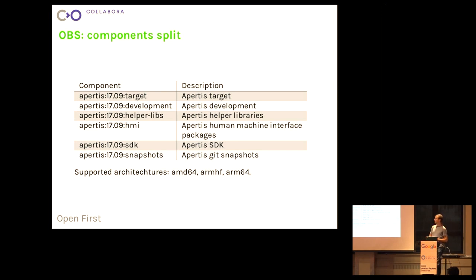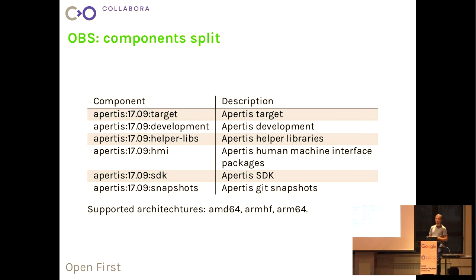SDK are tools which are needed only for development, and they are installed into special SDK images, where users can also install additional packages from helper libs. HMI is a special component with software for human-machine interface packages, which is what is used for infotainment systems. And finally, snapshots is a special component which is used to store and build development versions of packages right from the Git.